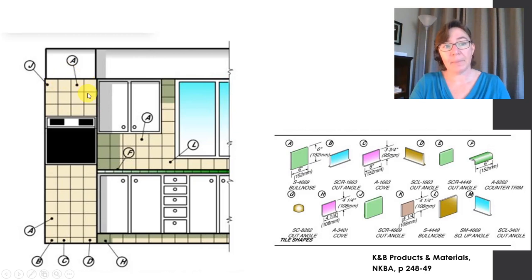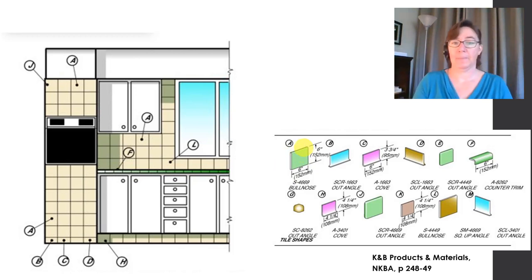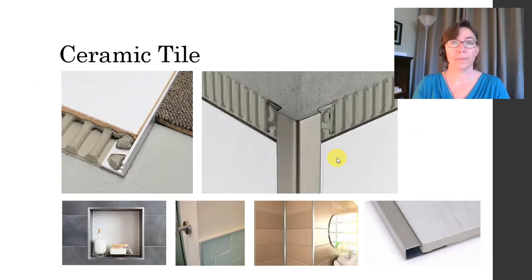So let's look at the top of the wall here where the tile stops. How do you finish this edge? You need something with a bull nose or an edge to it. Okay, and that could be in several locations. They've got against the edge over here and over here. So you can see that there's a lot of different curves and edge conditions. Please, please think carefully about these as you're laying out your tile.